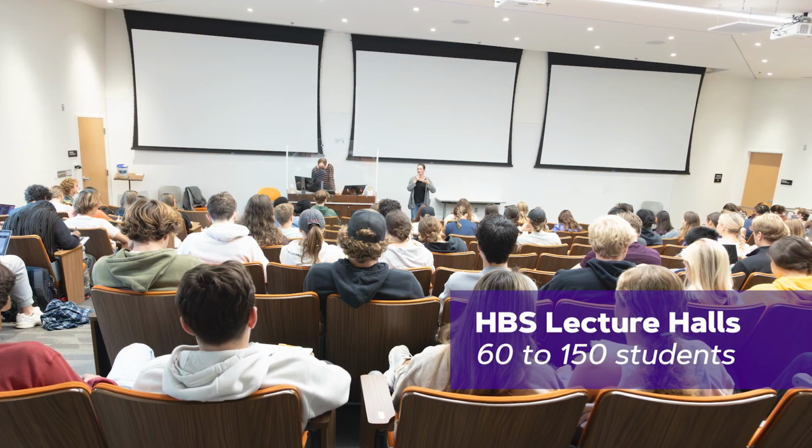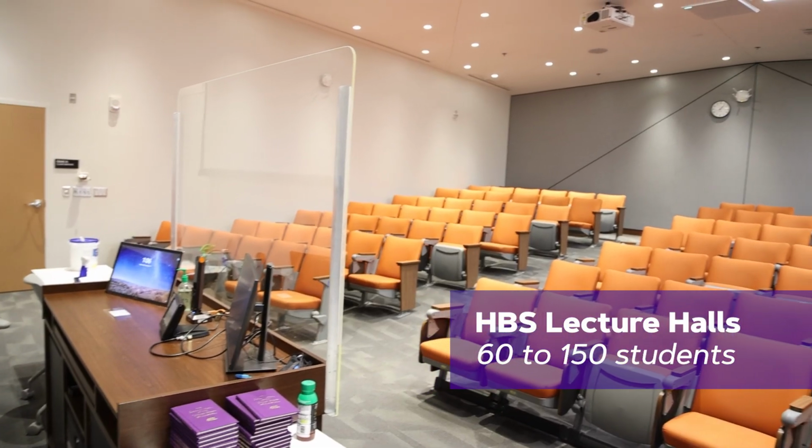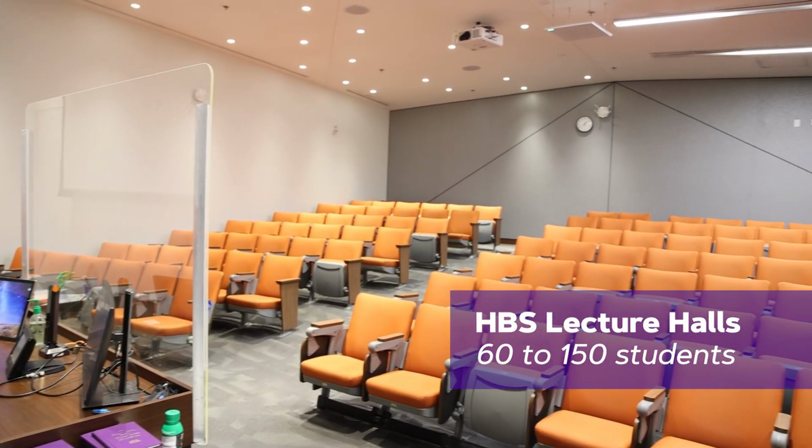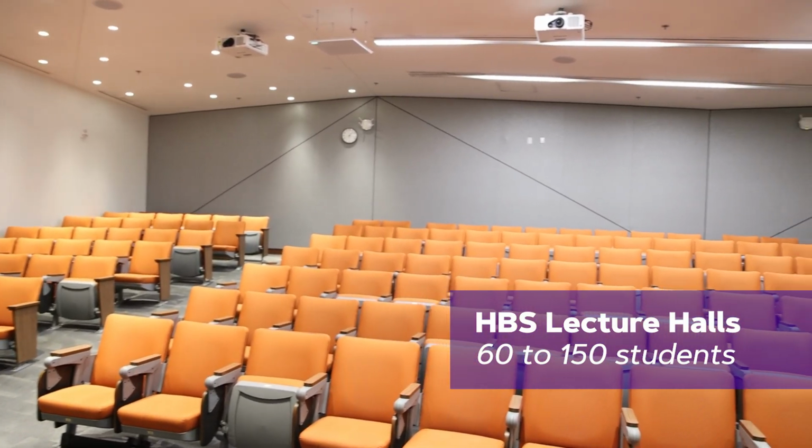CHBS classrooms were built to help students learn. We are currently in HBS G10, and as you can see, this lecture hall has a tiered structure to it. This allows students to get a better view of the professor. Classrooms like this are mainly used for general education classes or classes ranging from about 60 to 150 students.